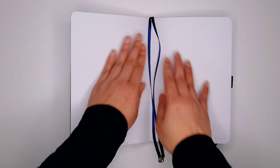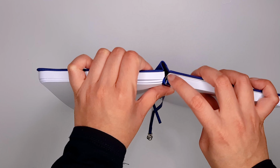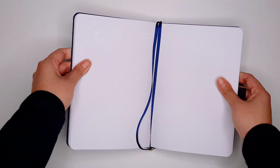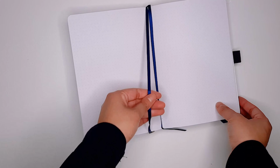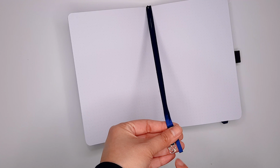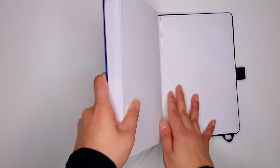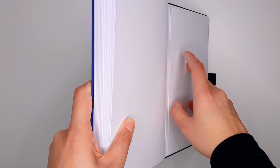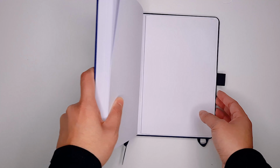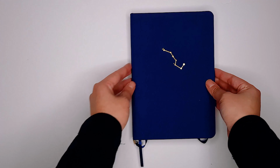Another great thing about the Archer and Olive bullet journal notebooks is that when you open them, it lays absolutely flat. As you can see, it's because of how the book was sewn together, but every page just lays out so nicely and flat. It also comes with two beautiful ribbon bookmarks, and another really convenient thing about their bullet journal notebooks is that at the end of their notebook, they have a little pocket for you to store some things. So if you have some little extra stickers or even some stencils that you want to keep in hand, then you can definitely just put it in this little pocket as well.